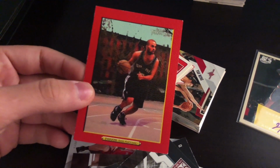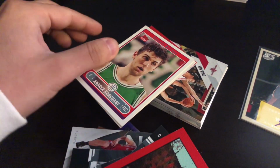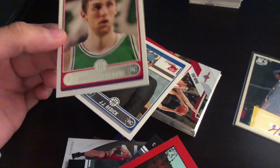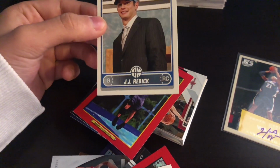Yeah, Turkey Red was my favorite. I just think these cards look really cool. Here's a Bargnani rookie. I don't have it sleeved because it's not really worth much. Here's another Redick rookie. So it's weird.